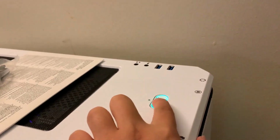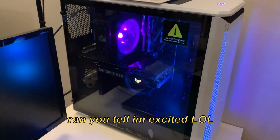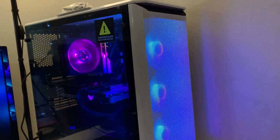I've got stuff plugged in. Oh, Jesus! Oh my god! Holy crap! Wow. Oh my god, this is a lot of money, but holy crap, I'm excited. Oh, look how pretty.